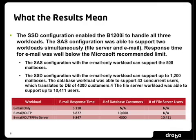Sure. I mean, with a Drobo, just even from the nearline SAS, over the course of the rollout of this product, we've made improvements all over in terms of features and performance.